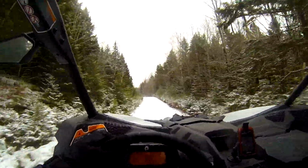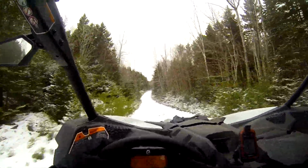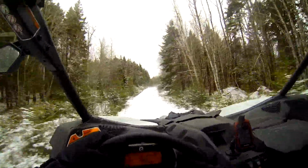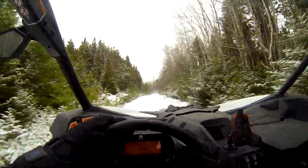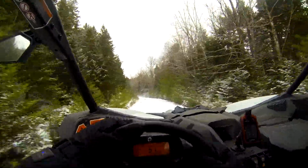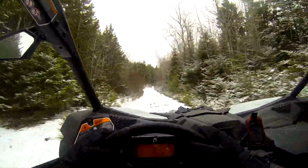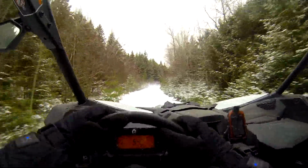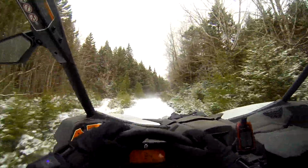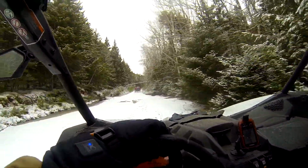Even though there's a little bit of snow dusting on the ground here, I actually really miss running ATVs and side-by-sides through real thick, heavy, fluffy white snow. We just don't get winters like we used to, and when we do, like especially this winter, it snowed and then the snow went away because it rained, and then it snowed again and then it got warm and then the snow melted. It's just very inconsistent this winter.